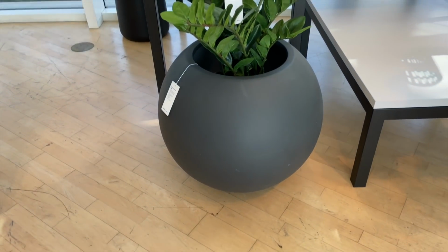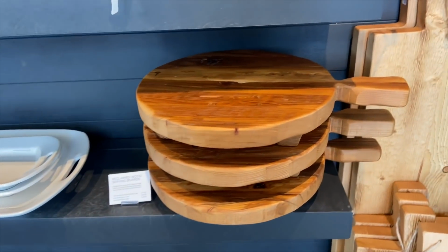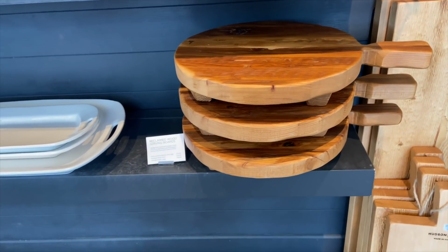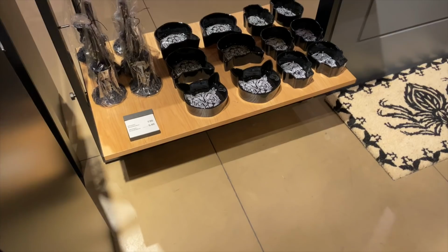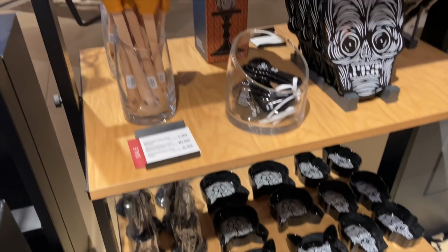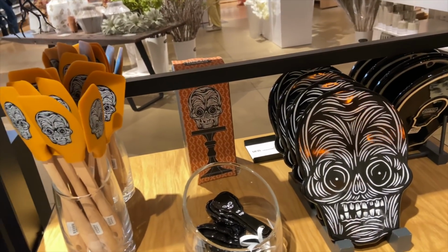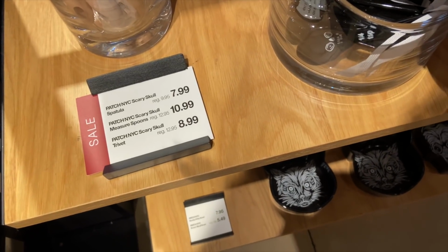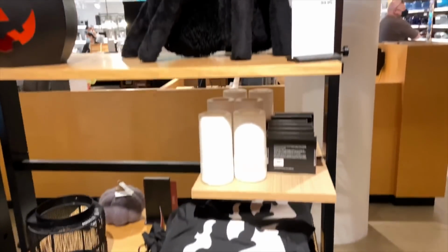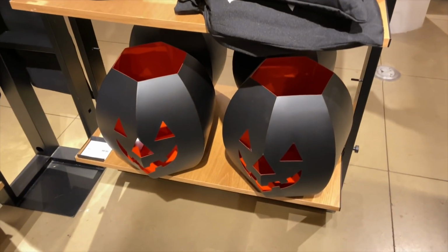Of course, I had to show you guys their sphere concrete planter. They do have it in 2 sizes. This is in the larger size. I really think that I'm gonna be that lady that's gonna decorate her home in all of these items.